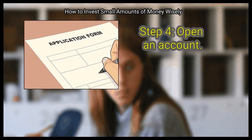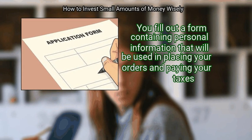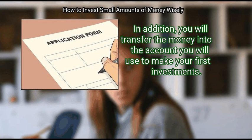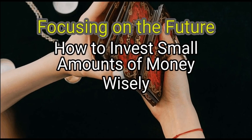Finally, open an account. You fill out a form containing personal information that will be used in placing your orders and paying your taxes. In addition, you will transfer the money into the account you will use to make your first investments. Method 3. Focusing on the future.